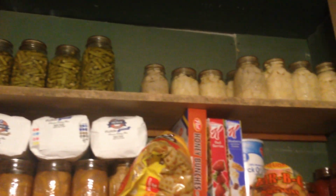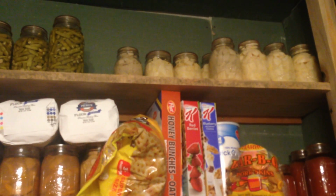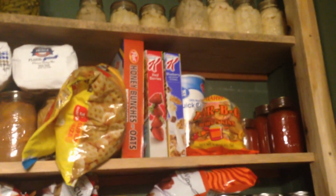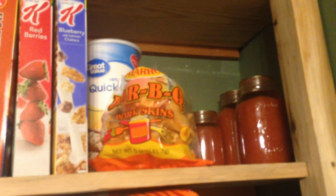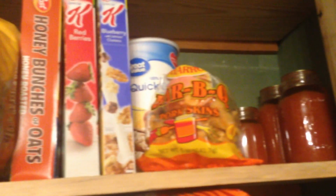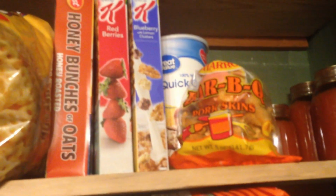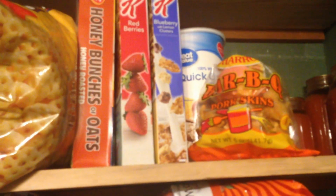Over here is some canned potatoes. Love using those. Yeah, and I need to can some more of them actually, because we go through quite a few. The next shelf right here, I have a few tomato products left. Not many, but a few. Some cereals that we really don't eat a lot of, but they're there. Pork rinds, my son loves those. Some oatmeal.